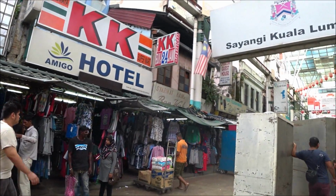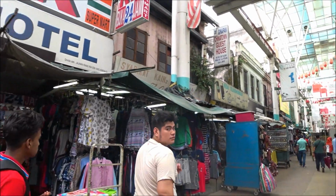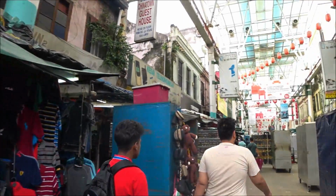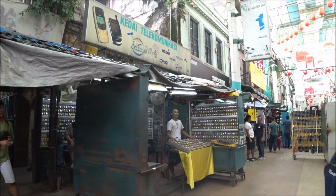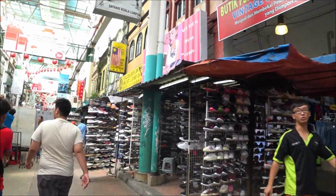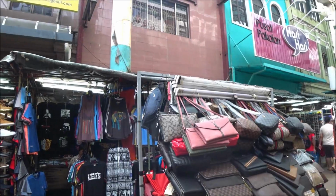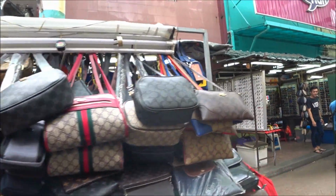This looks like there's a whole bunch of products here, like t-shirts and souvenirs. Yeah, watches as well. You can get pretty much anything you want here. You can even get sneakers if you wanted to. Pretty good price. I'm not entirely sure if these bags are real, probably not.